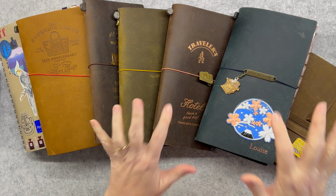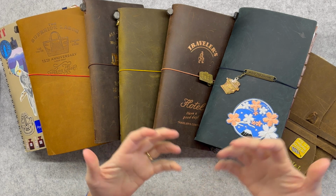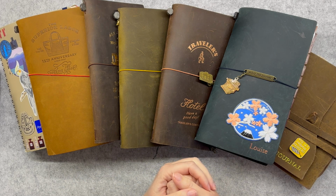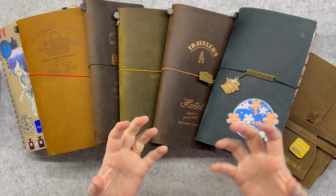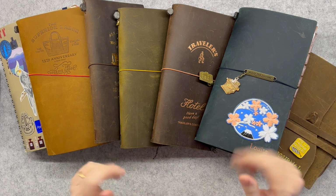Today I have made myself a cup of coffee and assembled before me all the journals that I have been using in 2023. It's time to do a bit of a journal review before we look ahead to 2024 and see what's going to be new, what's going to stay the same, etc.